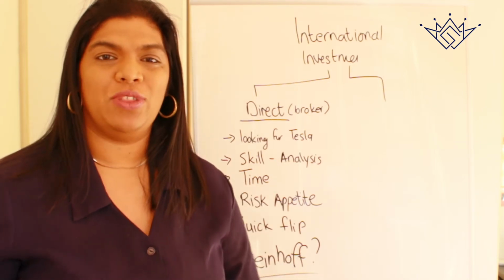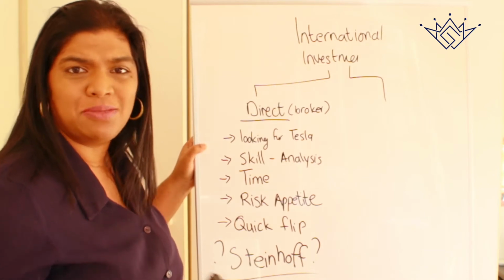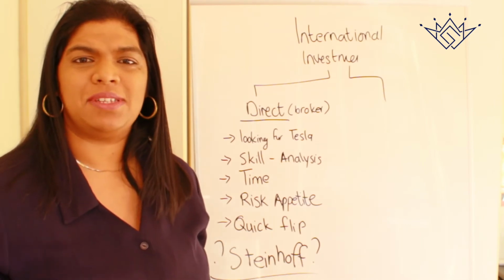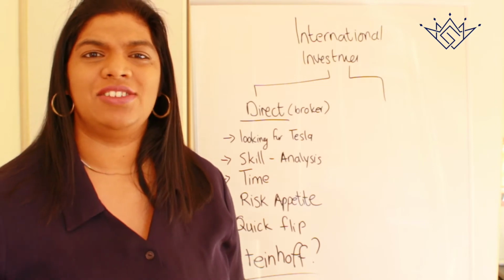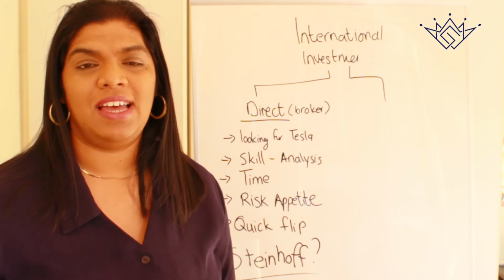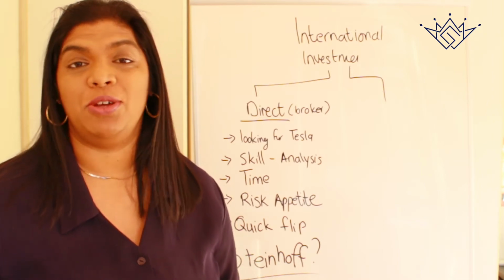So before you even go that far, let's consider all of the options of investing offshore. Firstly, you could be investing in international stock markets. Maybe you're looking for the next Tesla that's really going to spike and give you some really good profits. But in order to do that, you got to have some skill. You got to do some analysis, fundamental analysis, technical analysis, to try to identify what's the next best thing. And in order to start using the skill, you need time to watch the markets, watch the environment, watch the sector, what's happening in the world that's going to impact the stock that's probably going to make it big.